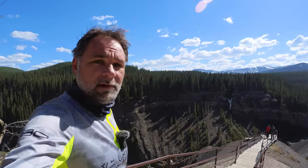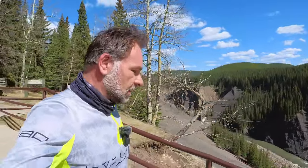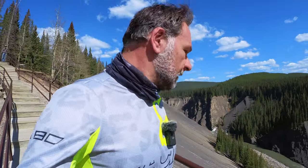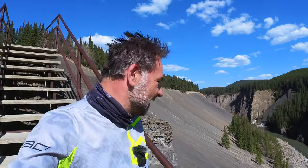So we made it to Ram Falls. Just ahead of me here, getting down this walkway. It looks like it's in an awesome canyon. It is amazing. You can still see on the side the snow runoffs. Okay, going down is easy. The only problem is that we will have to come up too. And it's gonna be a reveal very shortly.